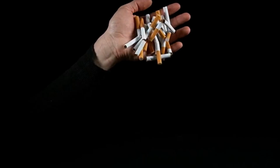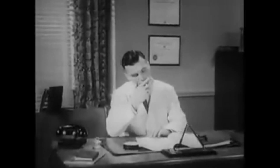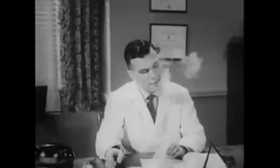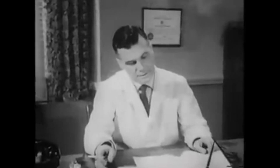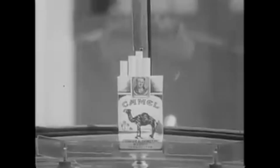Doctors promoting cigarettes. In the 1950s, tobacco companies ran ads showing doctors recommending their cigarettes. One Camel ad proudly claimed, "More doctors smoke Camels than any other cigarette." Now we know better, but these ads ran for years.